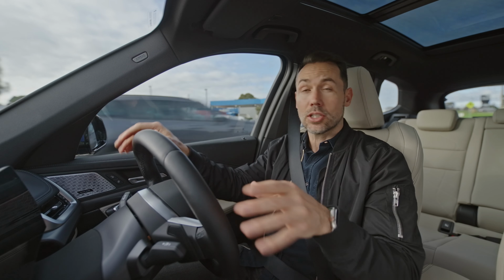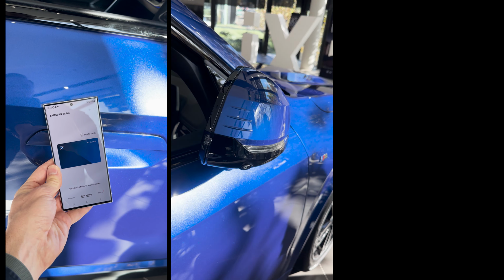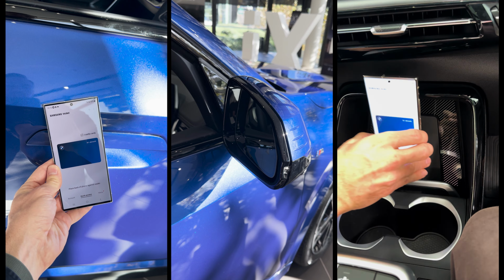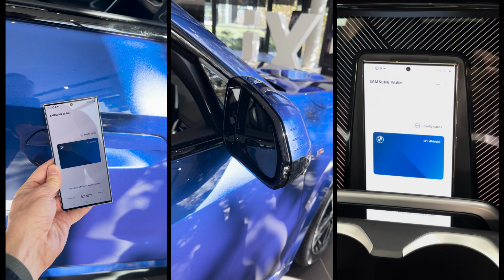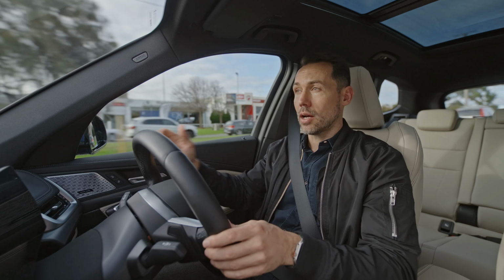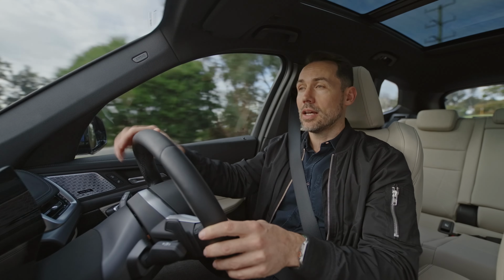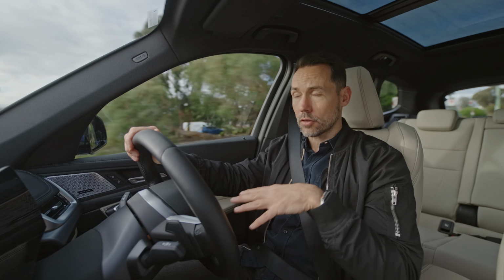There's also a digital key or digital key plus. So what this does, it allows you to use your iPhone or your Android phone, or even Samsung phones have a special mode as well, where you can unlock with just your phone. You don't even have to unlock your phone itself. It can just be in your lapel pocket, for example, or in your purse, and you approach the car and it will unlock for you.